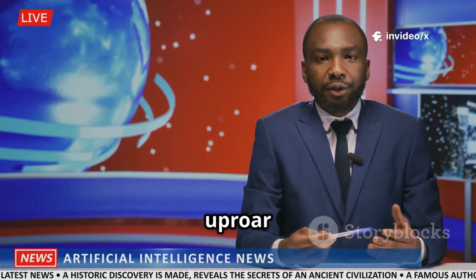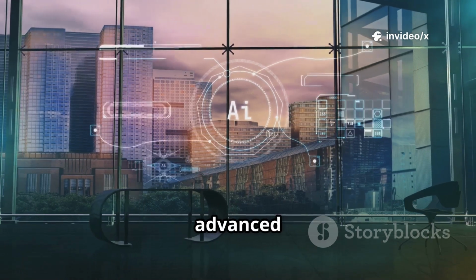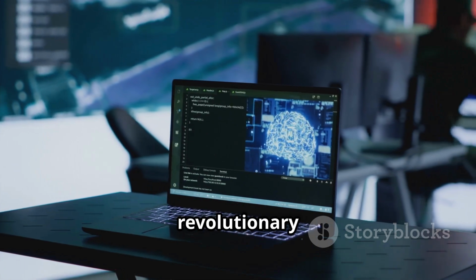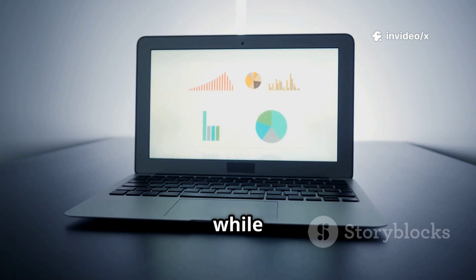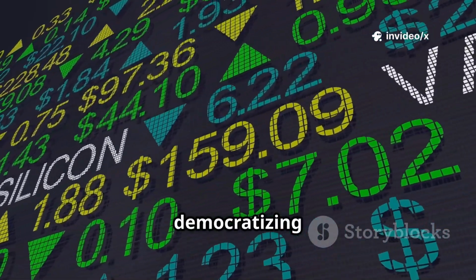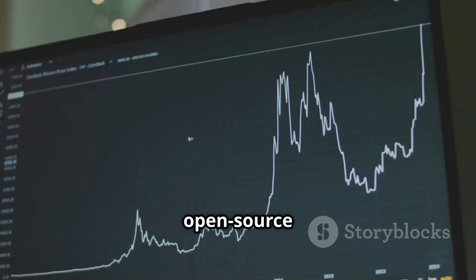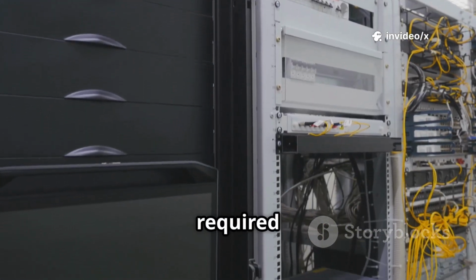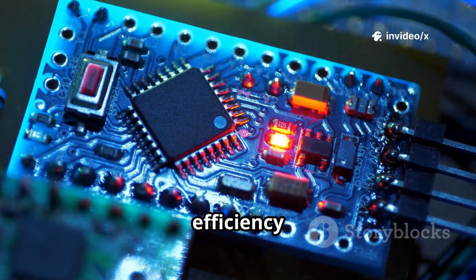The tech world is in an uproar after DeepSeek, the secretive AI research lab behind some of the most advanced language models, unexpectedly open-sourced NANO, a revolutionary lightweight AI framework that outperforms models 100x its size while running on consumer-grade hardware without GPUs, effectively democratizing cutting-edge AI in a move that has Silicon Valley giants scrambling and the open-source community in a frenzy.